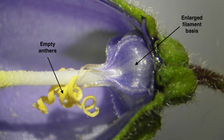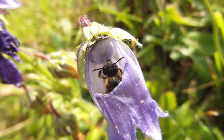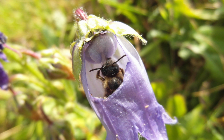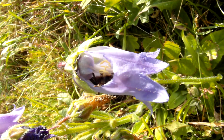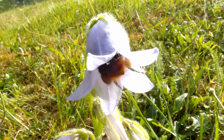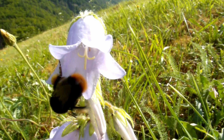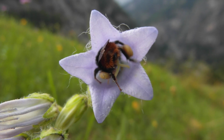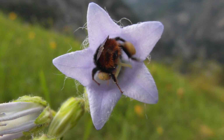The nectar is hidden behind the enlarged basis of the filaments. To reach it, pollinators have to enter the tube of the bellflower. Doing so, they rub against the pistil, which is in the middle of the tube. Pollen caught in the stylar hair gets picked up by pollinators. If the flower is already in the female phase, pollen taken up on previously visited flowers can get caught by the sticky inner surface of the stigma and fertilize the flower.